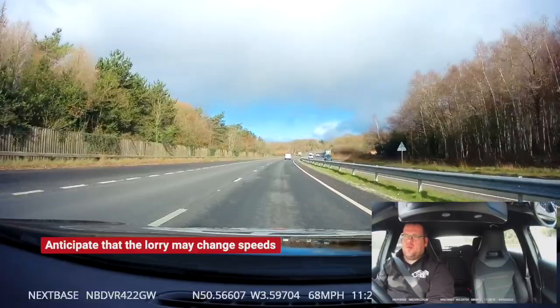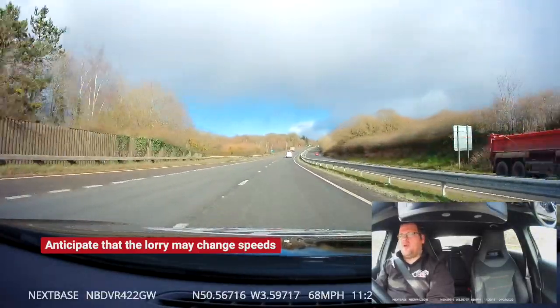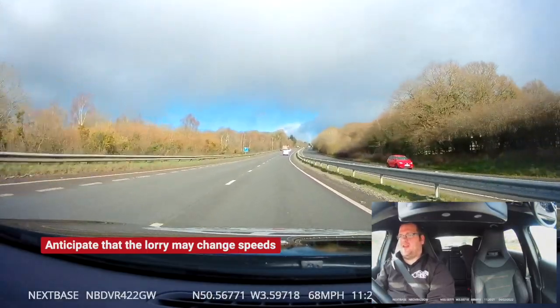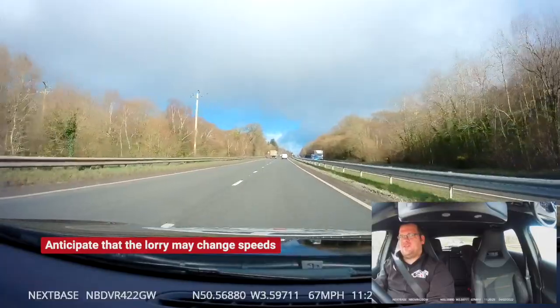It's also about to go up a hill, so I'm expecting the lorry to slow down. So based on that, I'm not going to move back over to lane number 1 here. I'm just going to stay in lane number 2, and you can see the lorry's dropped a lot of speed there, so we've got a nice easy overtake.